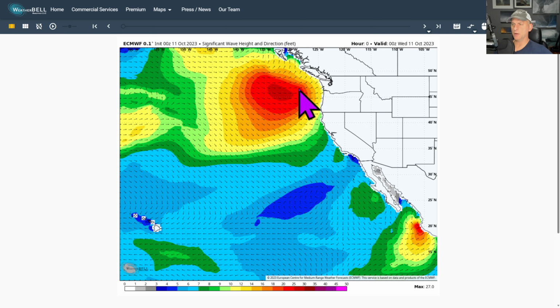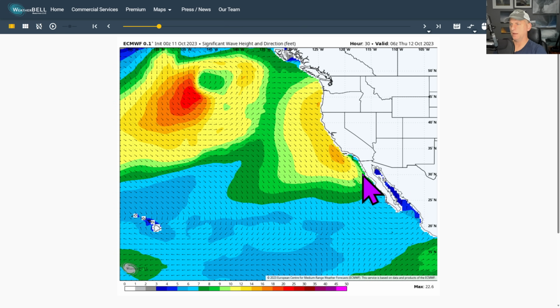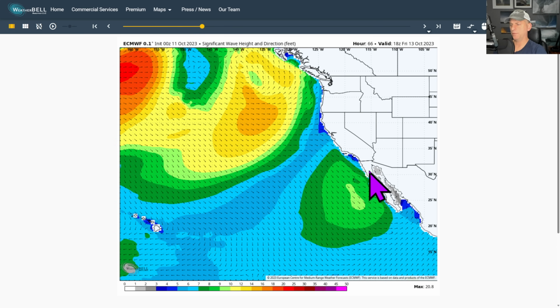Now here we're looking at the European model. This is Washington, Oregon, California. There's Hawaii way off to the left here, and you can see that wave action moving down the coastline as we go through the day today, and this should be peaking by the time we go on in through tonight, and then that'll be gradually relaxing as you go through the day Thursday and Friday.